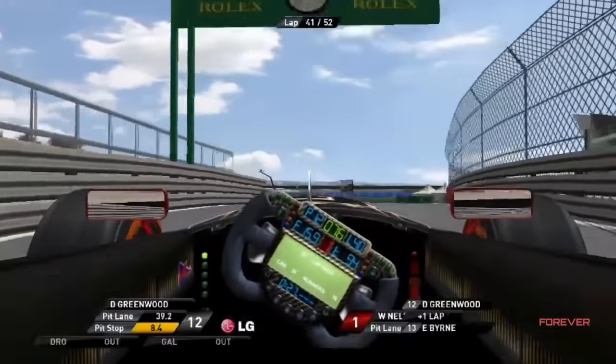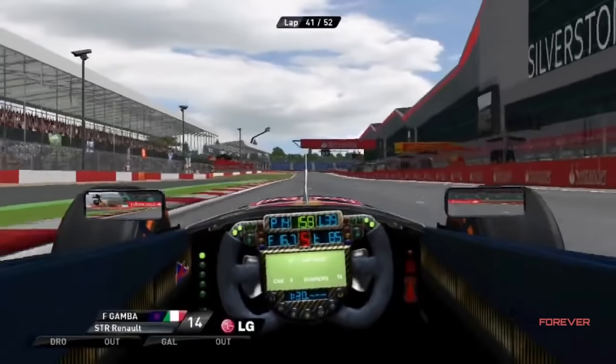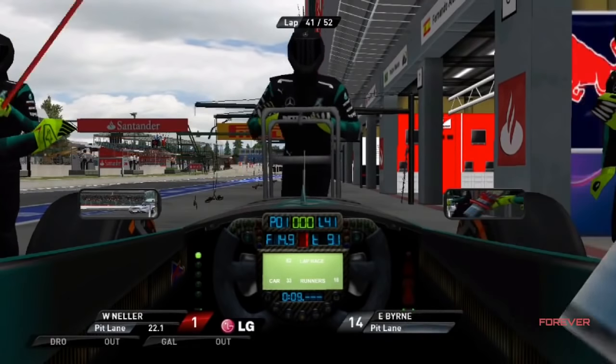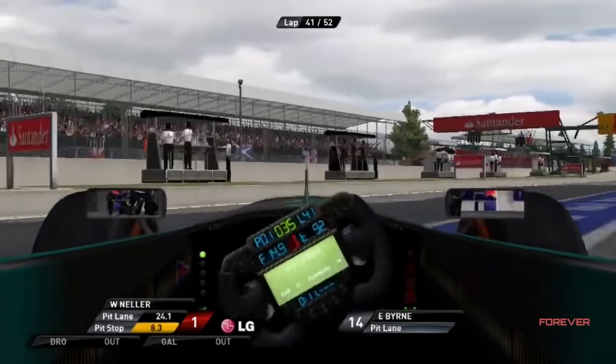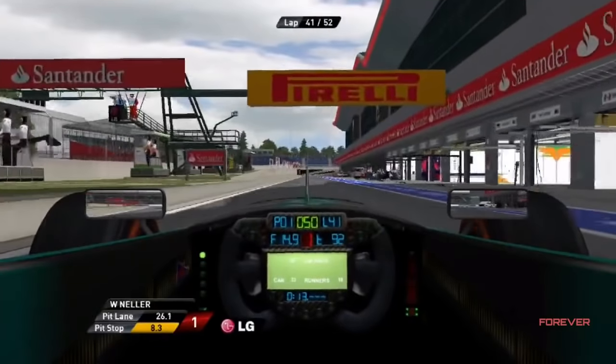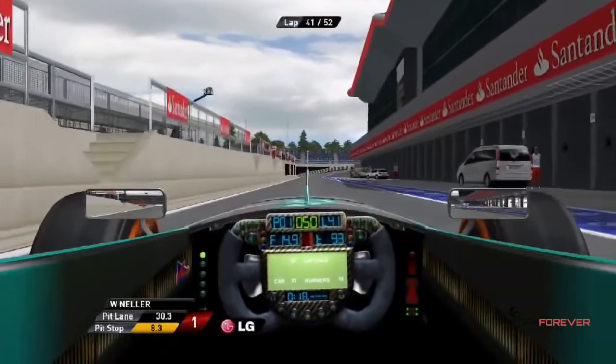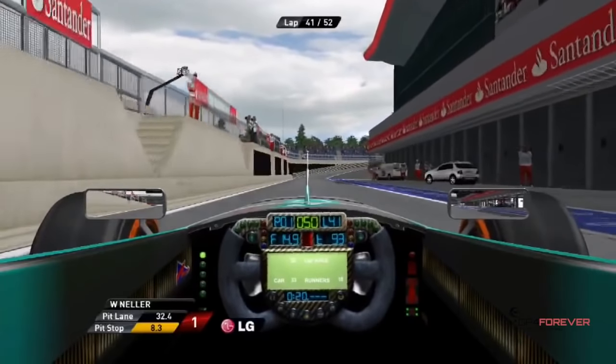But I think there will be some cars that will be pitting. There's actually Will Neller pitting this lap, and so is Evan Byrne, but the most important thing is Will Neller will be pitting. So the question is, will he still come out ahead of Joseph Willers? We don't know where Joseph Willers has come out on the track, and I'm not sure what the gap was before, but I don't think Willers was particularly close to Neller, so I would imagine that Neller will still come out in front, but we shall see.